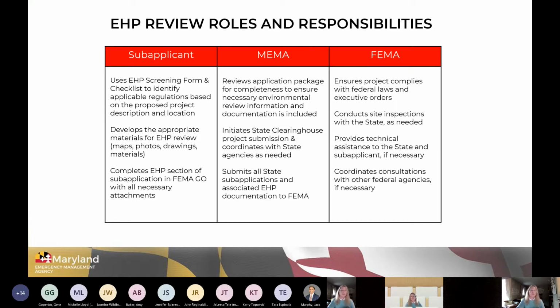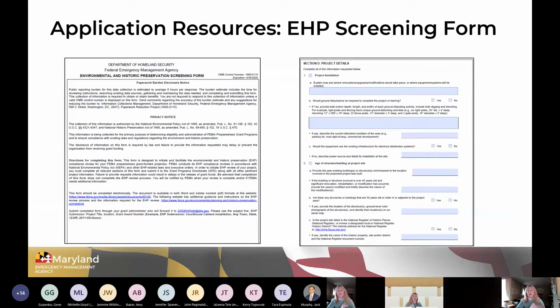So, some of the questions that I've seen so far from the sub-applicants are, do I need this and do I need that? And in reality, there is no one size fits all answer. What happens in this EHP process is entirely dependent on the nature of your project. So I'm going to go ahead and talk about some resources that you can use as a part of the application and putting it into FEMA Go.